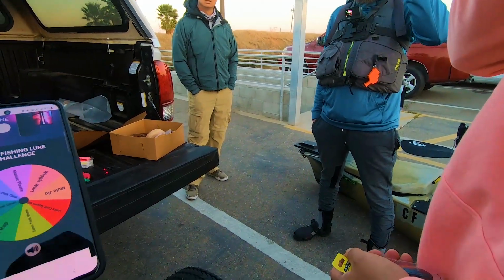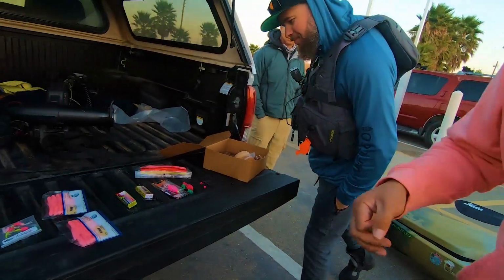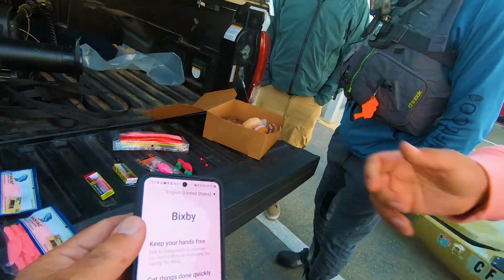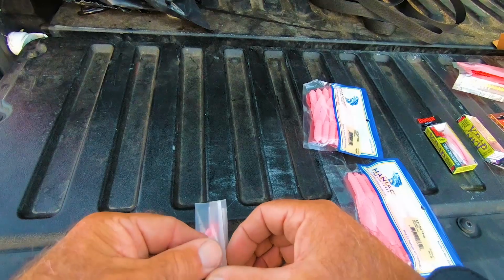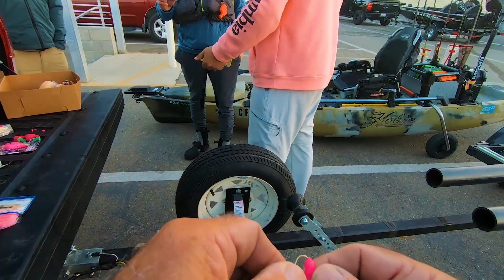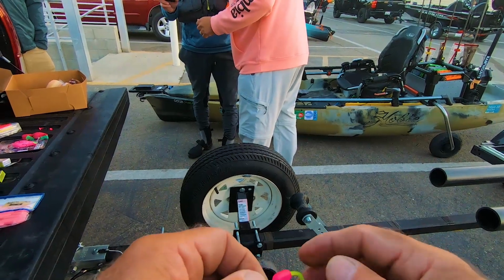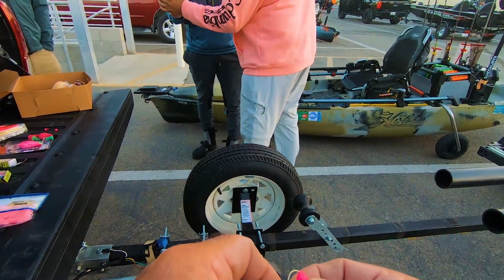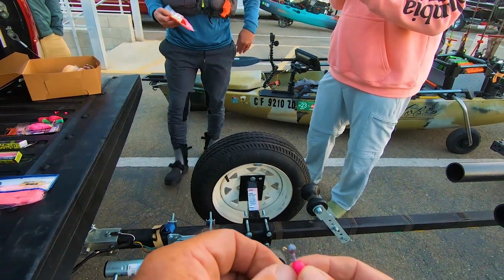What'd you say, Steve? Notorious pink chart. Okay, so that's going to be this one. Is it already pre-rigged? Oh, no, no. Okay. I might do it wrong. These are cute. Good luck, sir. Didn't even rig it. Put that on a net rig.